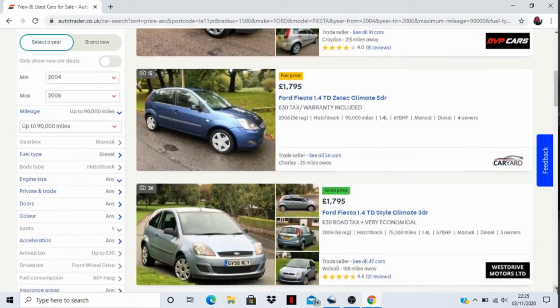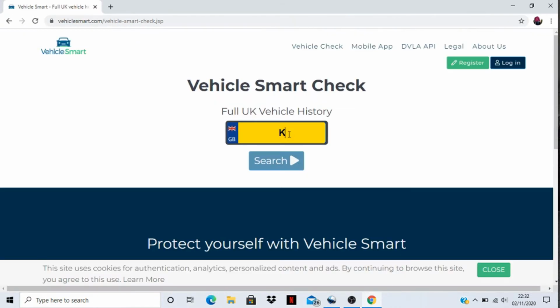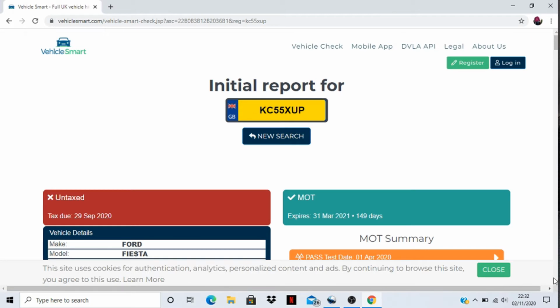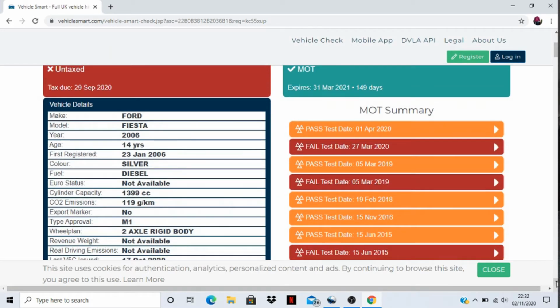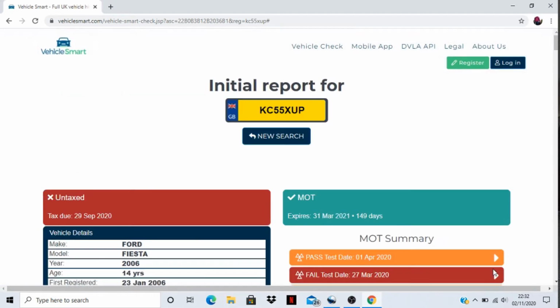The second thing I usually do, which I didn't do this time, is go on my sort of vehicle smart app, the one I use on my phone. It's just a free vehicle MOT history checker. But obviously, with MOTs being online for the last 10 years or so, you can see if there's any mileage discrepancies. I didn't do that with this Fiesta, and there's what looks to be quite a big mileage discrepancy. About 10 years ago, I think it jumped from 42-ish thousand miles to 250 something thousand miles.